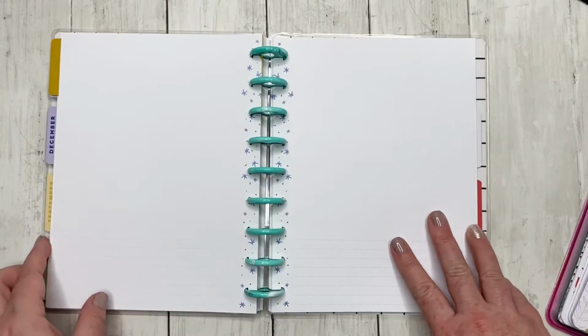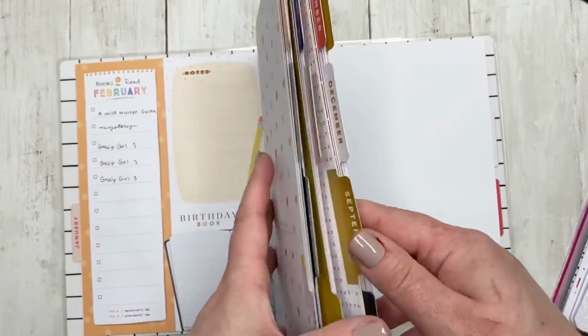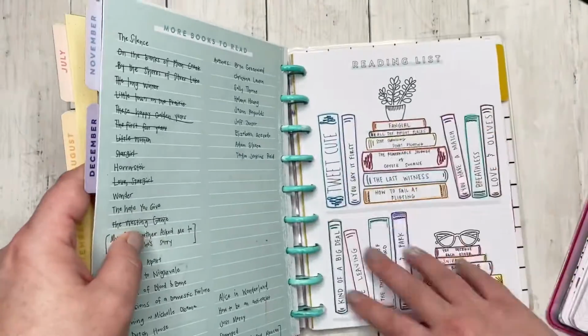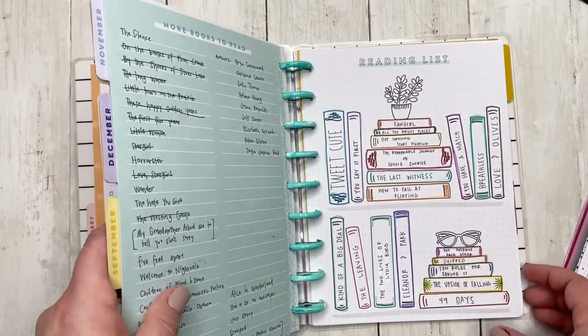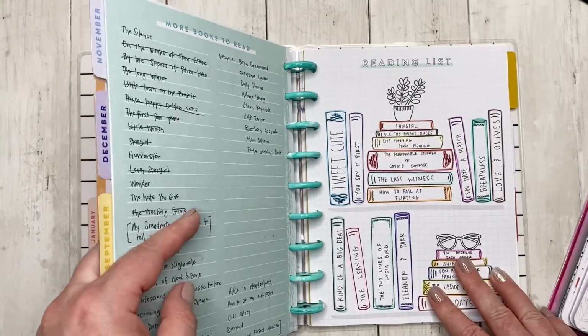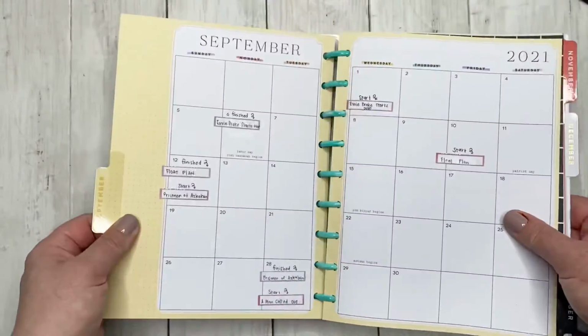I don't have it in this notebook, but I'll be taking additional paper. I'll be making some Bujo reading list pages. I'm going to kind of mimic them to look like this. I like the really big book. So I'm going to mimic them to look like this, and then that's what I'll be using to track my reading in addition to the monthly calendar.